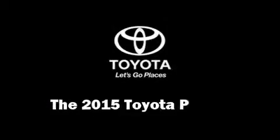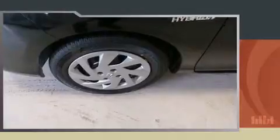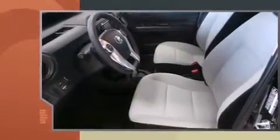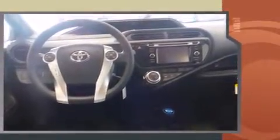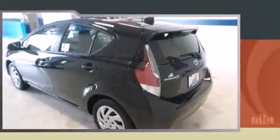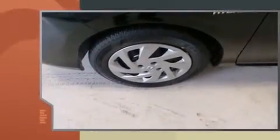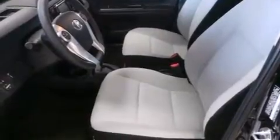The 2015 Toyota Prius C. It features an automatic transmission, front-wheel drive, and an efficient four-cylinder engine. Comfort and convenience were prioritized within, evidenced by amenities such as turn signal indicator mirrors, remote keyless entry, rear wipers, and one-touch window functionality. Storage solutions are integrated throughout the interior, demonstrating thoughtful attention to detail.